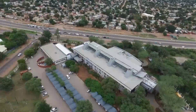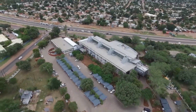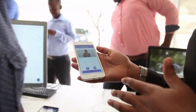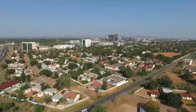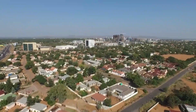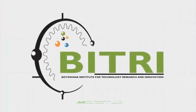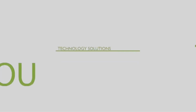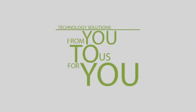We invite more local and international companies to collaborate with BITRE to utilize our facilities and turn Botswana into a nation that is strong on implementation of research-based projects that will significantly improve the lives of Botswana and the region. BITRE, Botswana Institute for Technology Research and Innovation. Technology solutions from you to us for you.